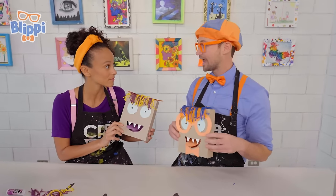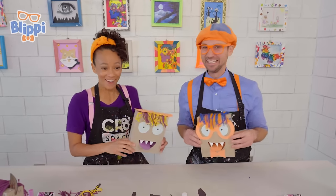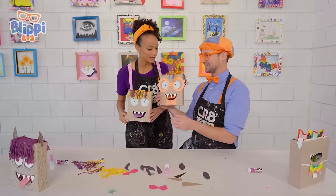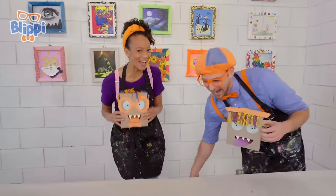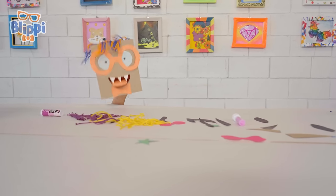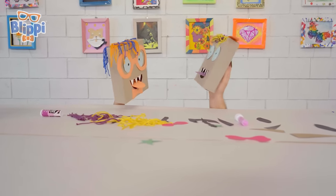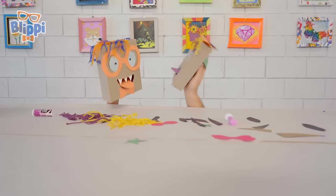Well, shall we have a monster box puppet show? Yes, we shall. Hey, I have an idea though. What? Shall we switch? Oh, yeah! It's gonna be fun! Hello! I'm Monster Blippi! Hello! Whoa! Hey, Blippi! Oh, I mean, Monster Blippi, you look fabulous!